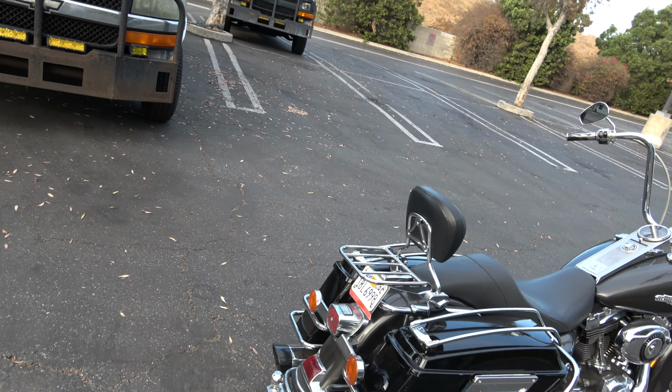It does have an air ride, which I've never tried, because if it breaks, then I got to fix it. So I've never touched it. Until you touch it, you follow? So right now it's fine. So front tire is still good, and front brake pads look pretty decent.